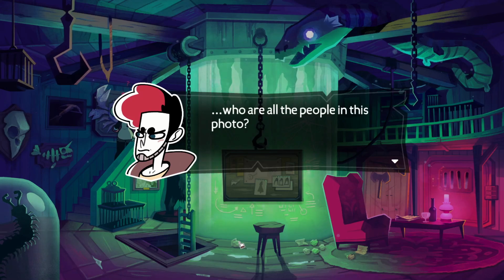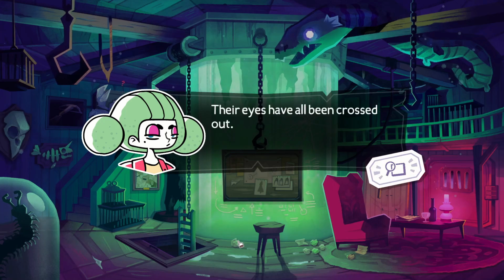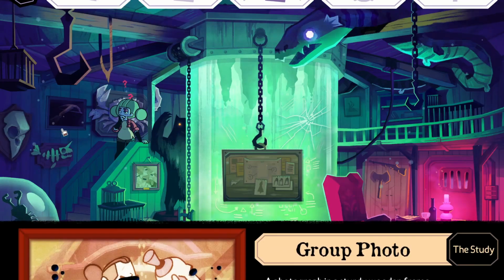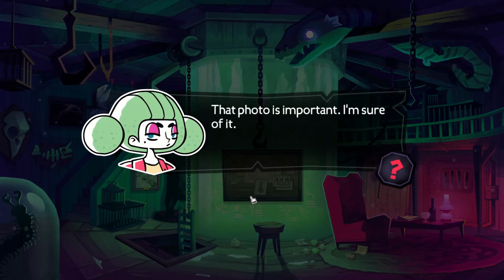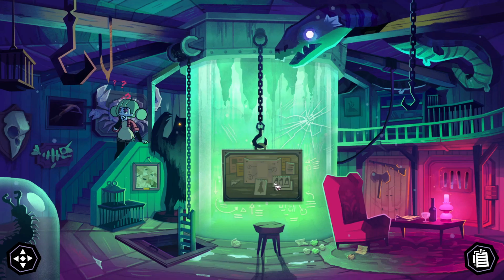Who are all the people in this photo? Not sure, but it looks like someone didn't like them very much. Their eyes have all been crossed out. A photograph in a sturdy wooden frame. It's dusty and it looks several years old. A brass plaque at the bottom of the frame reads, "The Ambassadors of Misted Mansion." The photo shows 2 women and 3 men, all wearing a variety of different style clothing. All 5 people have had their faces crudely covered in black ink. That photo is important. I'm sure of it. Well, I mean, that's a pretty fair assumption.